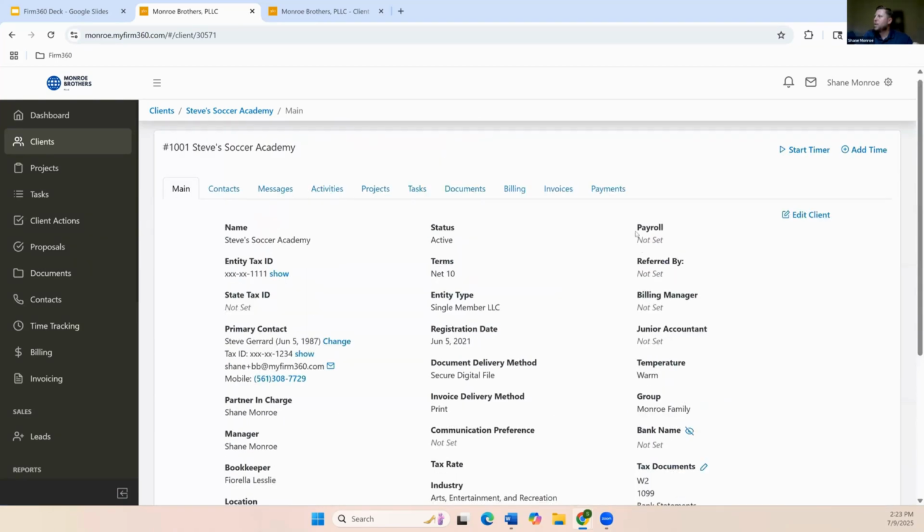This third column over to the right, these are all custom fields. I've actually built these out, but you can set up as many custom fields as you'd like. You can use those custom fields to assign different team member roles or run reports or filter your client list.